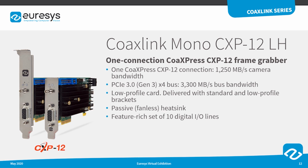As a leader of the CoaXPress technology, Euresys also provides frame grabbers, which support the CXP12 speed. The first one is the CoAXLink Mono CXP12. As you can tell from its name, this frame grabber features one CXP12 input. It supports a camera bandwidth of 1.25 gigabytes per second over a single cable. This is a low-profile board equipped with a passive or fanless heatsink.